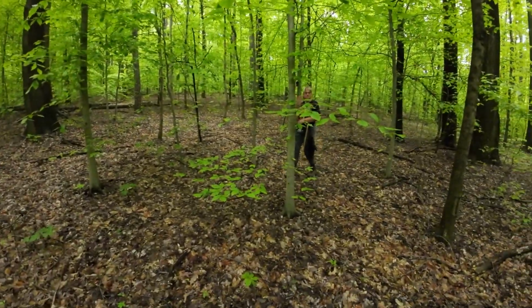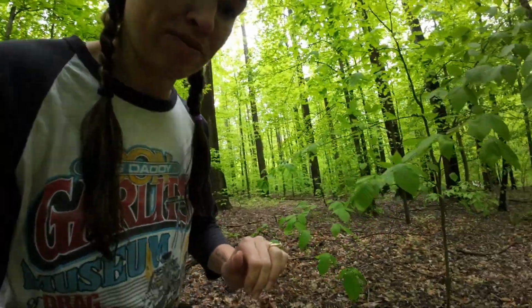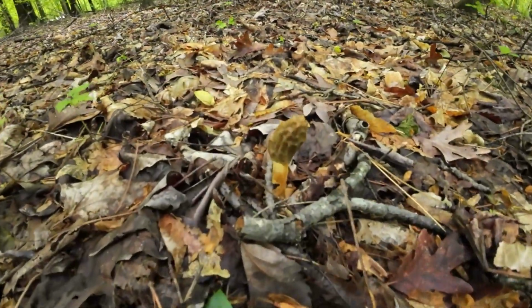I am out with my BFF, Sunshine Sarah, yet again, and we are hunting for some morels. We are in southern Indiana and this season is a little bit later than usual. It is the end of April and we have had lots of rain and it's nice and cool. And so we are hitting the woods today, and right off the bat, right off the road, I have already found my first mushroom. There she is.